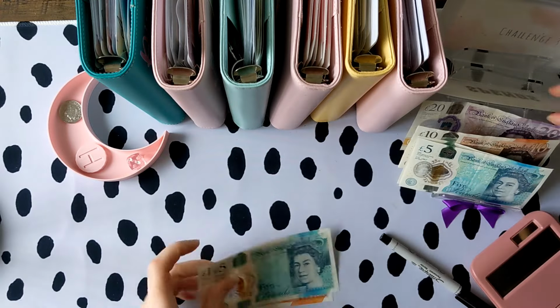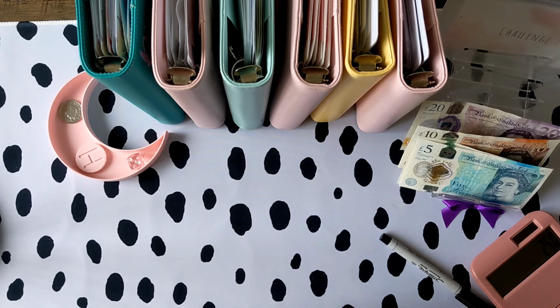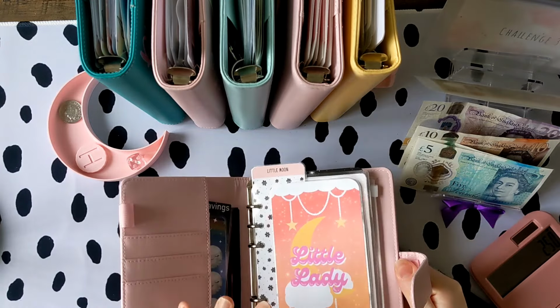Right. £15 is for spends for me. And I'm not going to roll the dice because, as I said, I am actually off work this week. So I'm going to save this money for whatever I want. I'm going to put money into Little Moon.